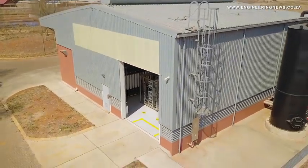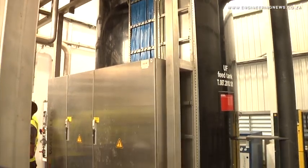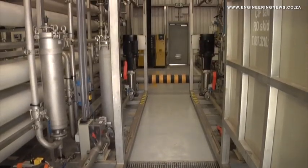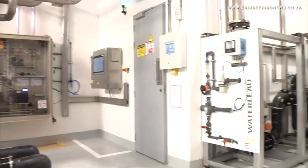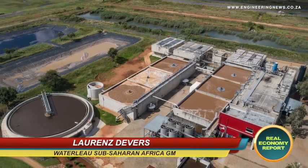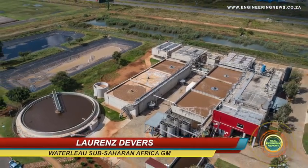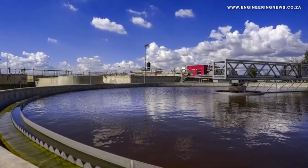Long-time Heineken partner Waterloo started the water reclamation project in 2019, with the water treated to 100% to World Health Organization potable water standards, directed for utility use at the operation. We are partners with Heineken since 2010, when this brewery was started. Waterloo constructed the effluent treatment plant 2010, second phase 2012, and then the final phase in 2019.